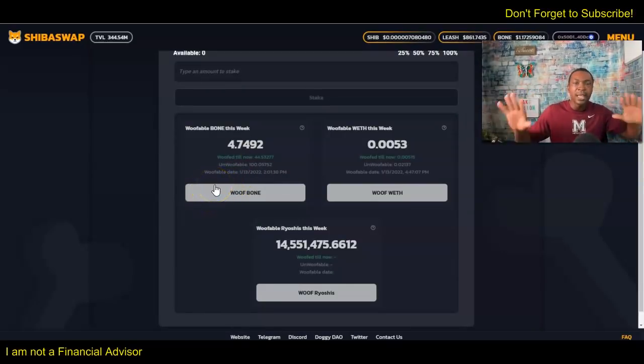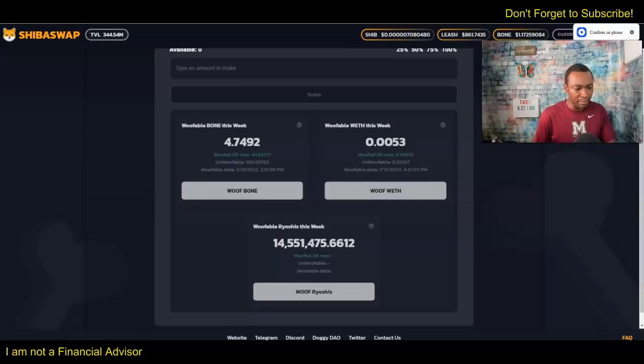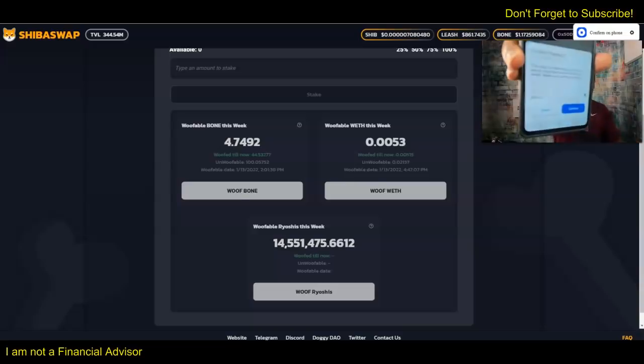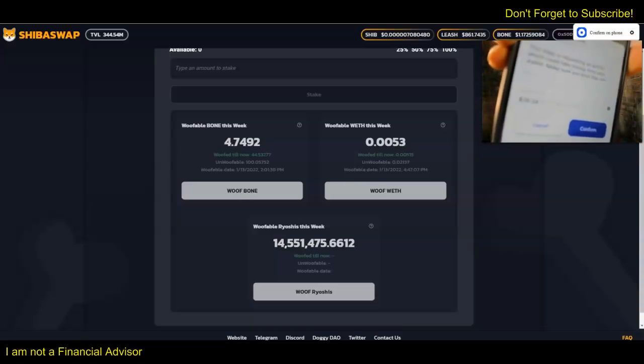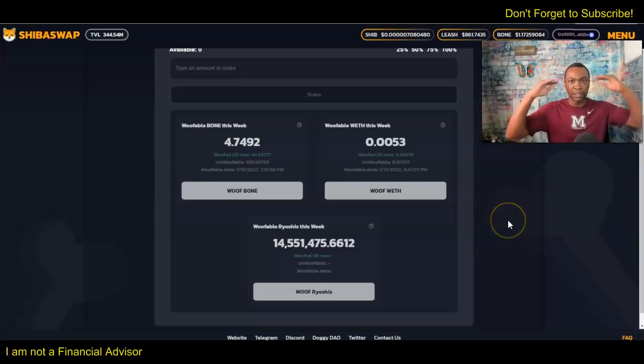I'm going to wait until later on for that to accumulate for more Bone rewards. Same thing for the wrapped Ethereum. But this Ryoshi Vision, let me see how much this will be if I wolf this out. Because the fees have been kind of playing tricks on us. It really has. The fees have been a little bit out of hand. Okay, fees a little bit high right now. I'll even show it to be transparent with you. $38. So I'm going to wait probably later on tonight, maybe early in the morning, to wolf this out and see if the fees are lower.